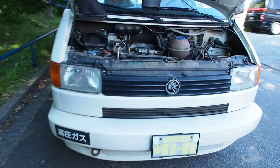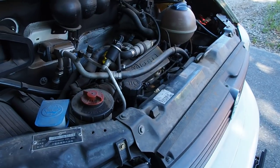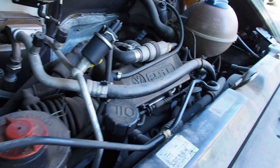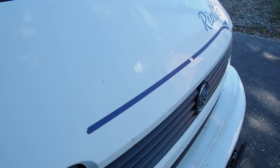However, the vehicle has probably not driven very much in the last little while, so it's a good idea to get it fully serviced up when the vehicle lands in Canada. And I do wonder how many of these Rialtas made their way to Canada. They're fairly popular here in Japan, but not extremely so.